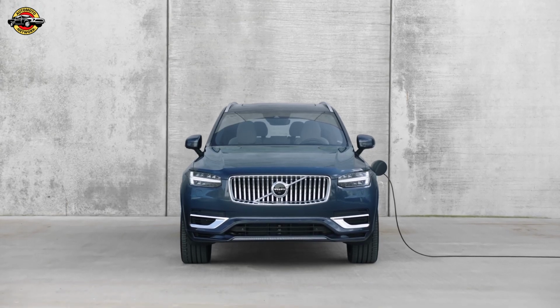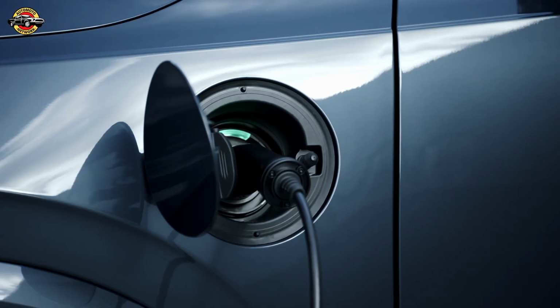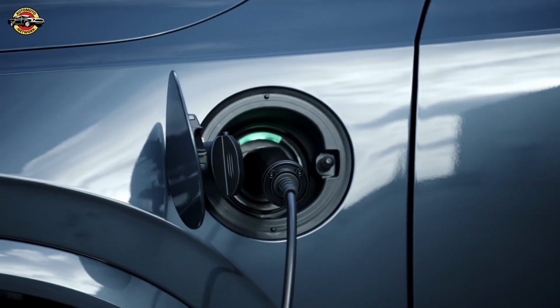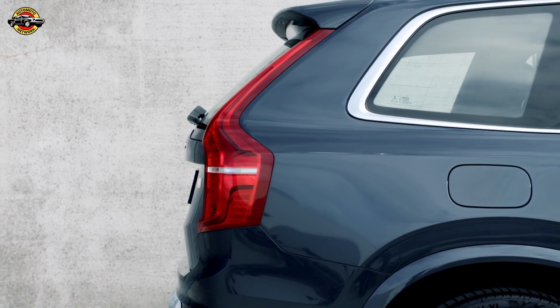Today we dive into the 2024 Volvo XC90, a midsize luxury SUV that has just earned the prestigious 2024 Top Safety Pick Plus Award from the Insurance Institute for Highway Safety, IIHS. Let's see what makes this SUV a top contender in automotive safety.